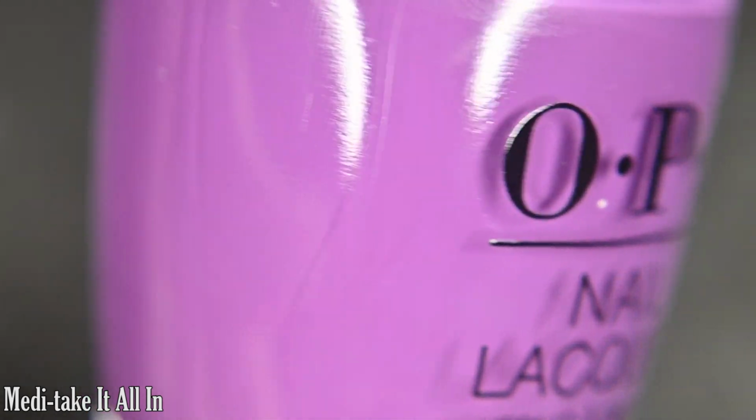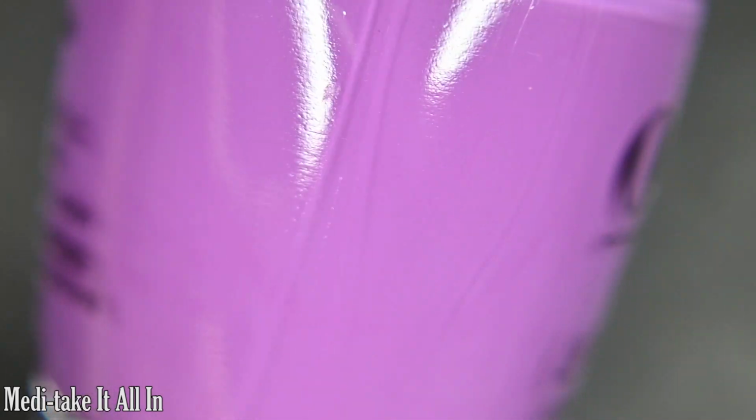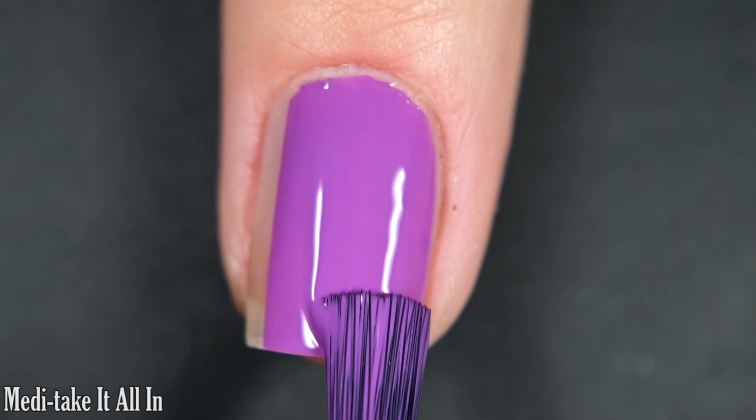Up next we have Medi-take It All In, and this one is a purple that leans pink, but it's not quite a lilac cream. Here's our first coat of Medi-take It All In, and this one also covers very well here on this first coat.